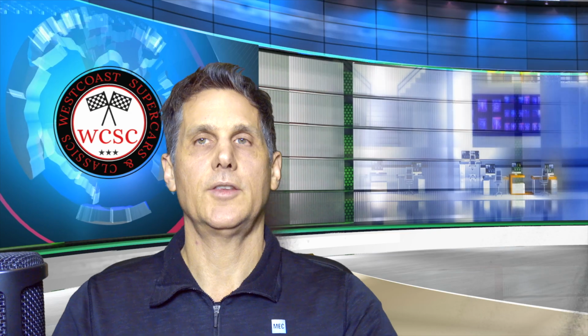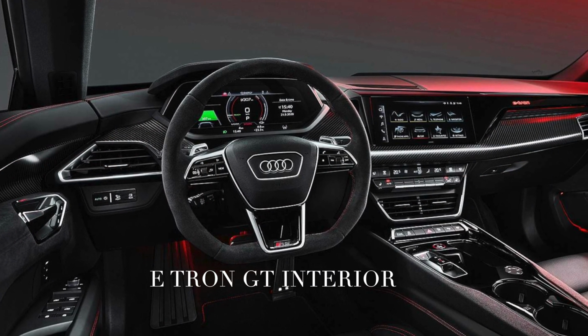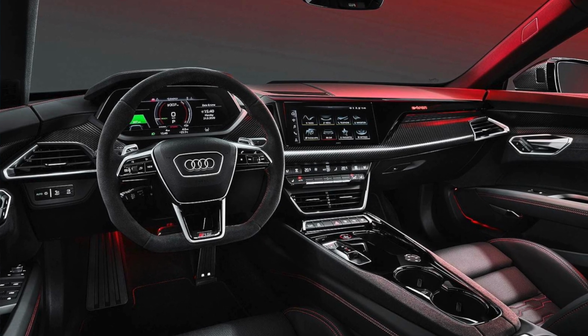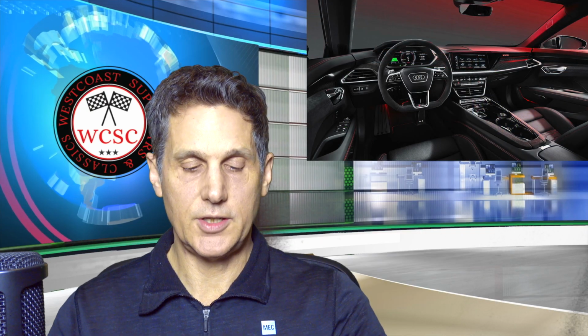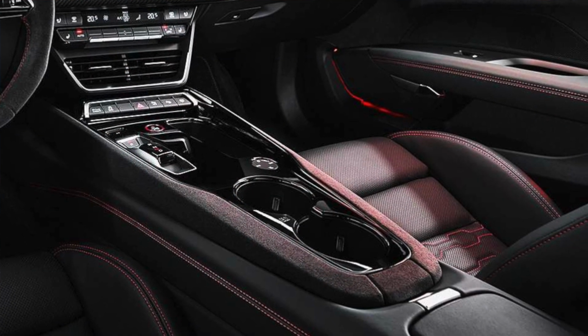Let's start by looking at the interior of the car here. Very different again from the Taycan. I am not an expert on Audi design language by any means, but I really do like the interior of this. Subtle differences and major differences. So you've got the two cup holders. If you look over in the center console, they're linearly placed.